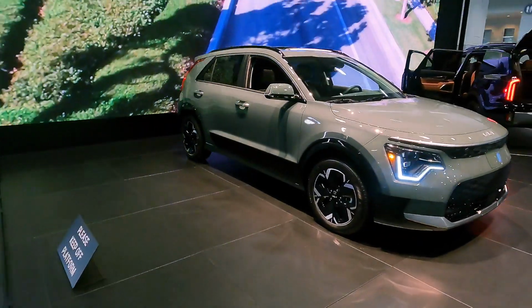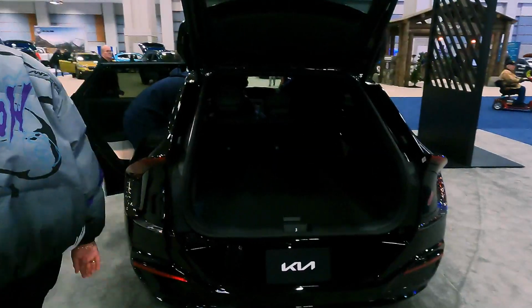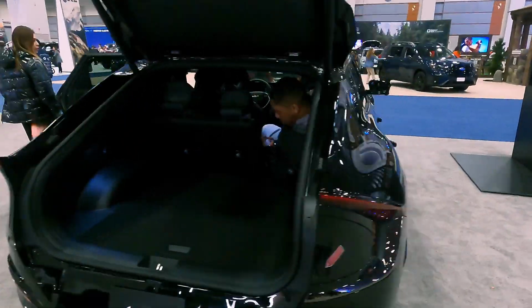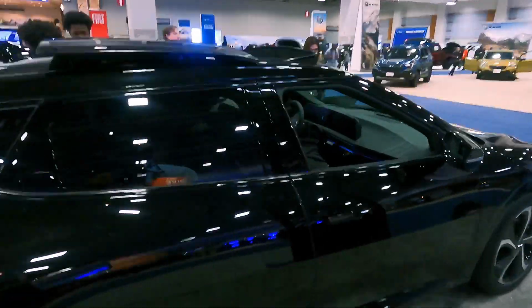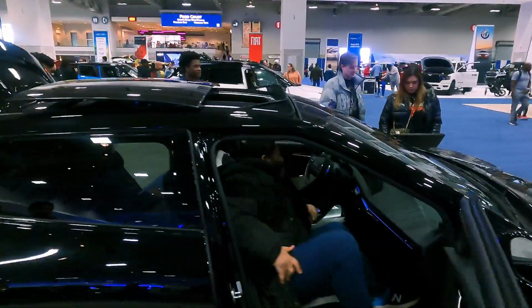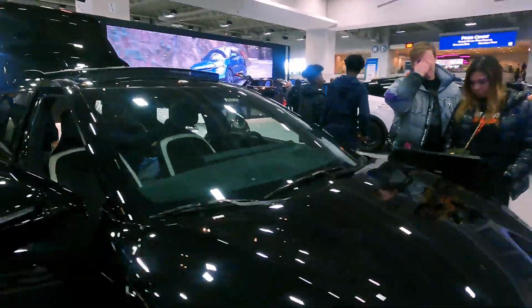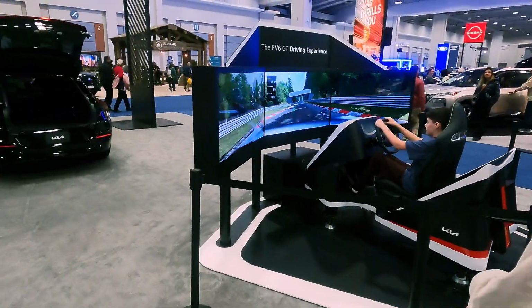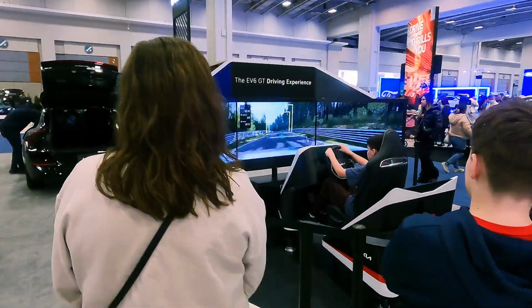You can't really get super close to it, but it looks like a Kia SUV that would be all-electric. They also had the EV6 here. You can see opened up, the back door's down. There's an actual window on the roof that opens up and you can stand up and get out of, which is super cool. And if you're not old enough to drive, they even had a simulator there if you wanted to drive the EV6. You can do so virtually.